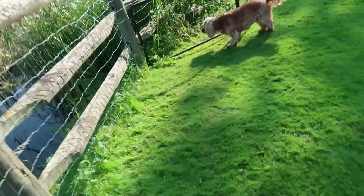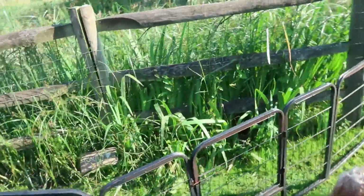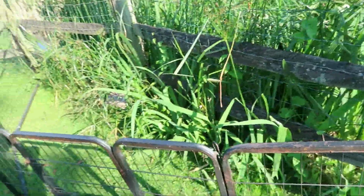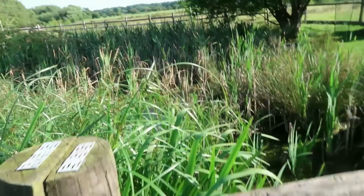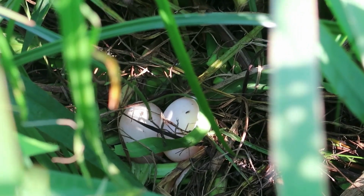There's Flossie this morning and Maddie. I don't know whether she's come back or not. Looks like not, but we put this fence here so that she felt a bit more safe. Someone's over there, I'll show you. If you see down there, there's definitely two eggs.